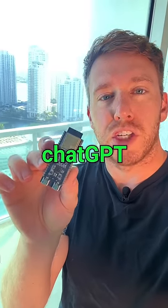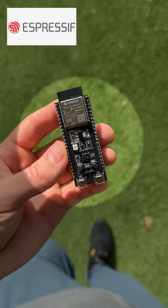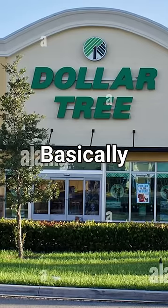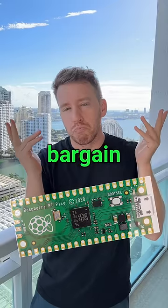Today, I'm gonna find out if ChatGPT can program my ESP32. I'm scared. This is an ESP32 S3, which is a low-cost microcontroller with integrated Wi-Fi and Bluetooth. It's basically a Dollar Tree version of the Raspberry Pi Pico. And since I like a good bargain, I couldn't resist.